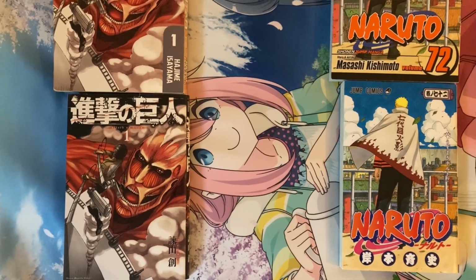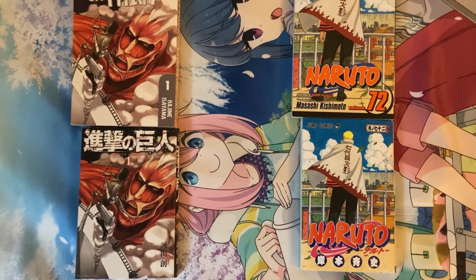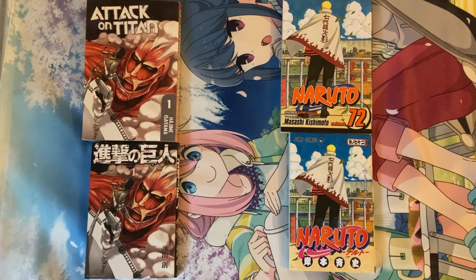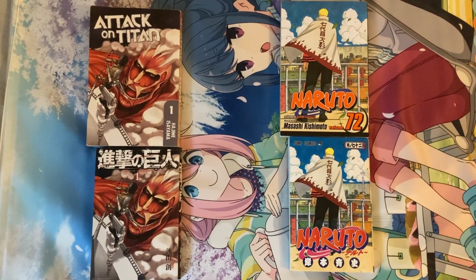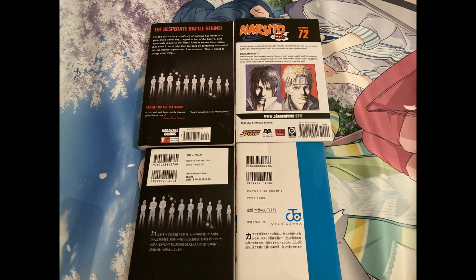For both Attack on Titan Volume 1 and Naruto Volume 72, the Japanese edition has a stronger color on the cover than their English counterpart. The layout of the text as well as the spines are also different, and there's a big difference in how information is displayed on the back of the manga.